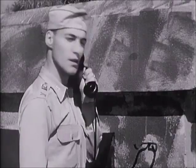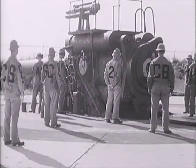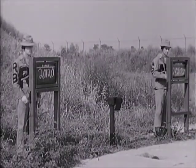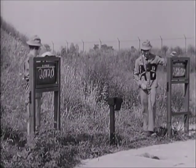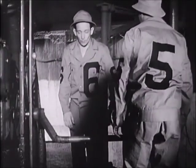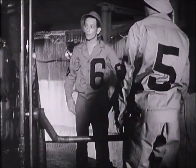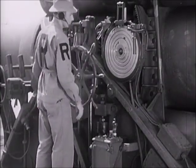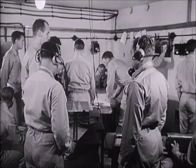At the command, cease tracking, the chief of section repeats the command. The men at the display board stop posting data. All men stand by waiting for further orders. The range section ceases operations.